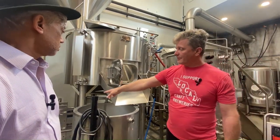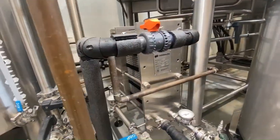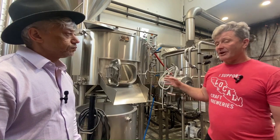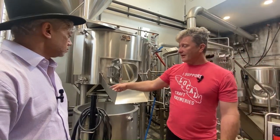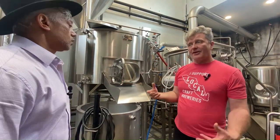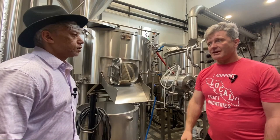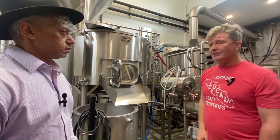So it's going to pass through a heat exchanger right here, which is going to drop it back down to yeast pitching temperatures. The nice part about the direct fire and not using steam is that the water we use to cool the beer is actually being fed right back into the hot liquor tank. So we're harvesting some of the energy that we spent. There are some efficiencies gained through this sort of process.